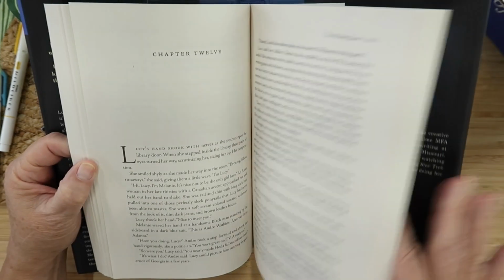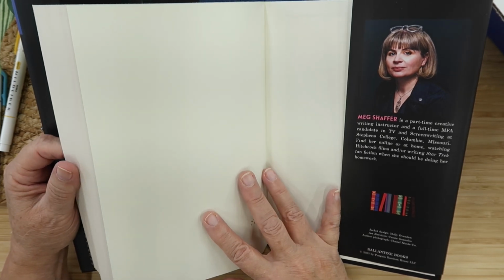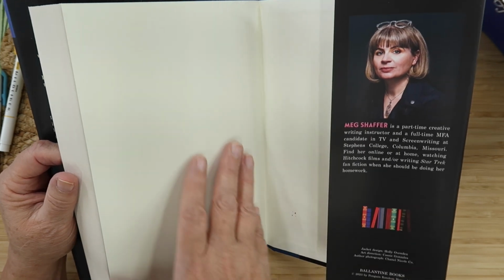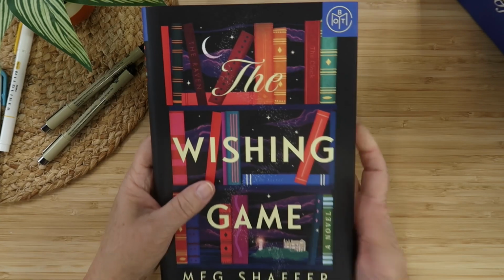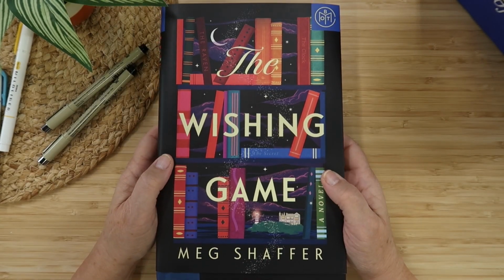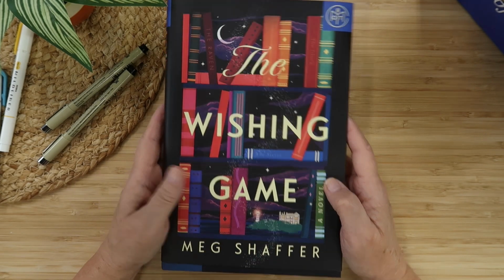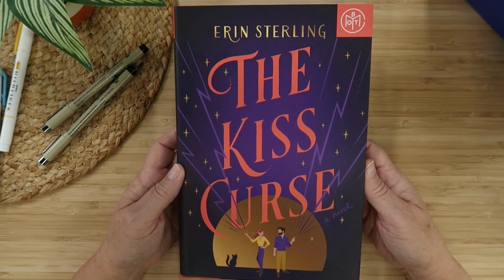Have not read any. Meg Shaffer, is this her first book? She's a part-time creative writing instructor and a full-time MFA candidate in TV and screenwriting. So yeah, okay. So that looks like fun. And I really like the cover too. Okay, I have one more book from Book of the Month. I'm excited about this one as well. And this one is The Kiss Curse by Erin Sterling.